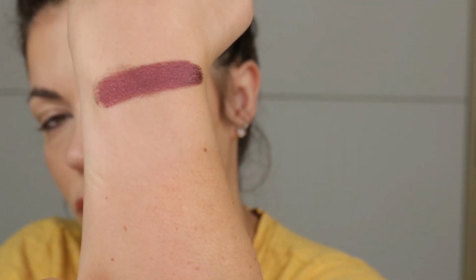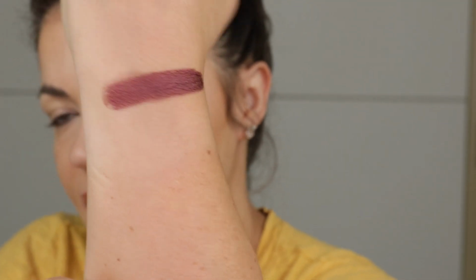We have the Deep Love. Let's go ahead and put that one on first. I think this is the darkest of the 3 that I got. So there's the Deep Love right there. That is really pretty. It's a very deep, almost burgundy, but muted. This is gonna be really great for fall. Honestly, I was thinking it would be a really great base for a fall burgundy smoky eye, something that just has that sweater weather vibe, if you know what I'm saying.